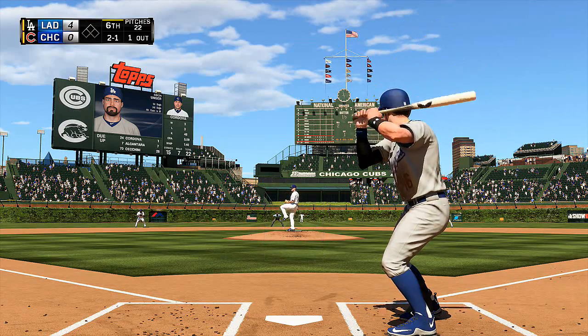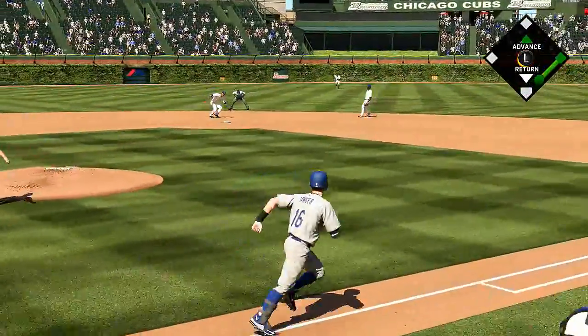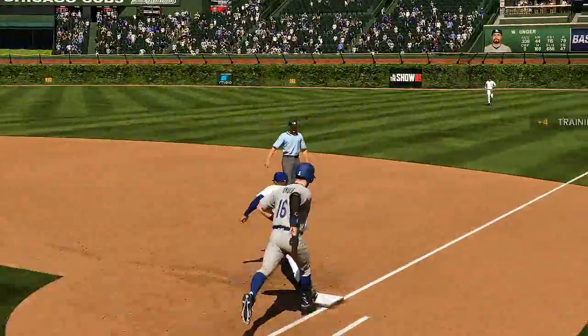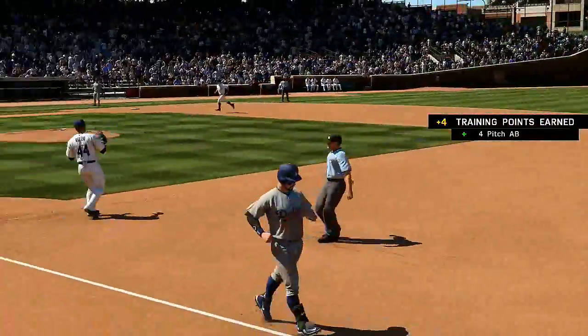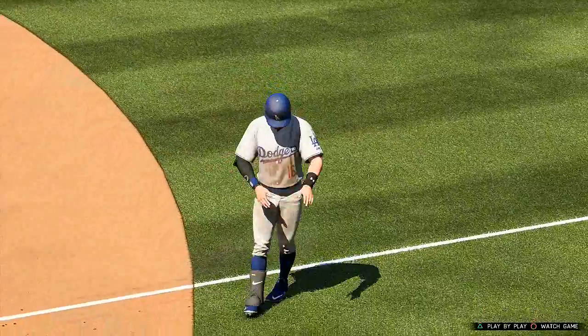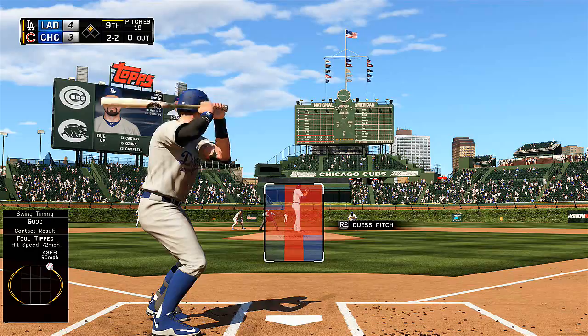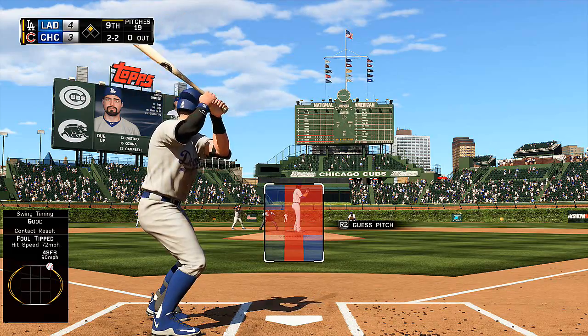Now go to the 6th inning. 2-1 is the count, as we'll see. Unger hits this one up the middle there, trying to get that one past the infielder, but the infielders there, nice job. I think it was Castro or Baez who got a hold of that one. Got that one in. 4-3 now.